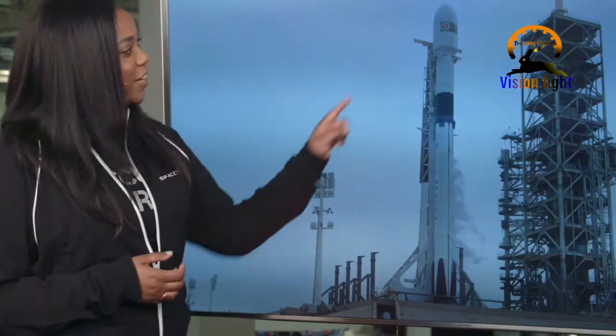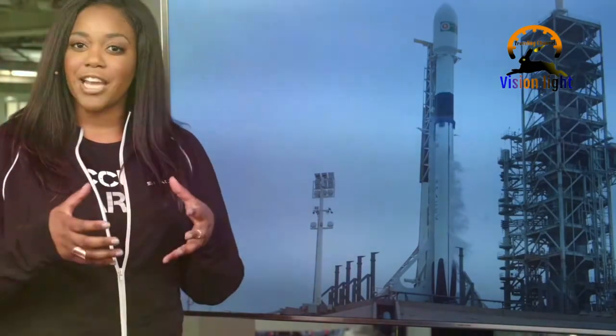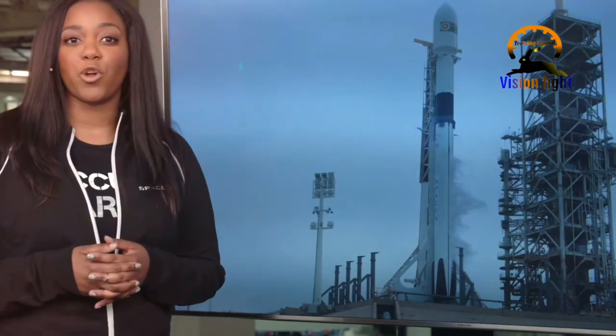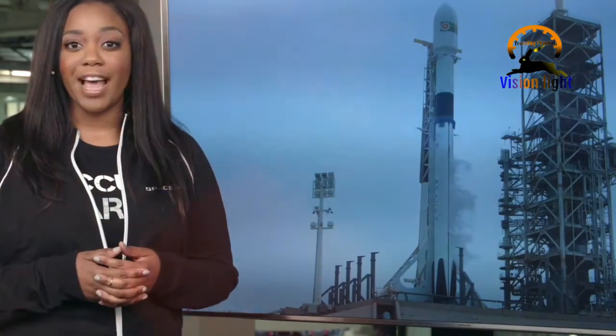Now, at the very top of that rocket, that nose cone that you see there is called our payload fairing, and inside of it is Bangabandhu Satellite 1. The fairing is what protects the satellite from aerothermal heating and contamination as we travel through the Earth's atmosphere. But once we get into the vacuum of space, we jettison it, and it'll separate from the rocket and fall back down to Earth.